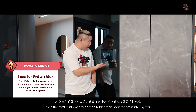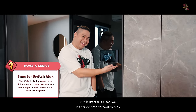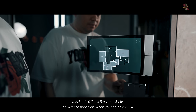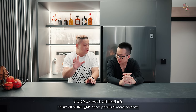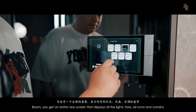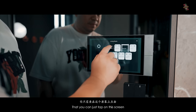I was their first customer to get this tablet that I can recess into my wall called Smarter Switch Max. It's a tablet that the engineers drew my floor plan onto. With the floor plan, when you click on a room, it turns all the lights in that particular room on or off. But if you want to go into a room, you can press and hold that room and boom, you get an entire new screen that shows you all the lights, all the fans, all the aircons, all the curtains that you can just tap on this screen.